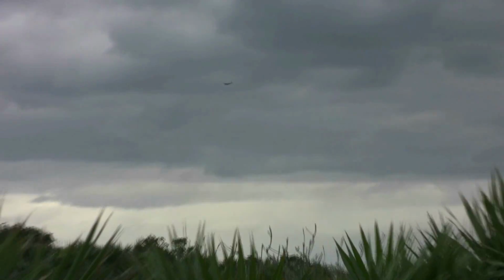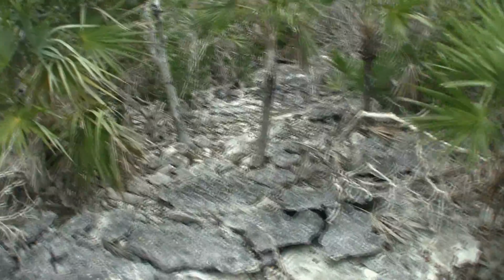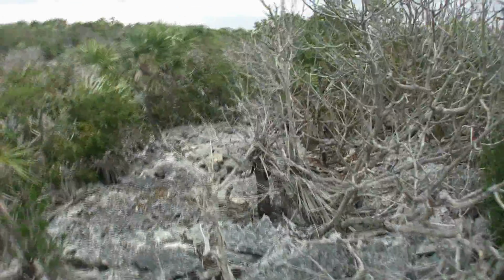DC-3, you don't see too many of those anymore. It's like the old drug running days in the Bahamas. Actually, that's one of the keys that we're going to be coming up to. Norman's Key, used by that fellow Lehder as a drop-off transshipment point for drugs going into Florida.